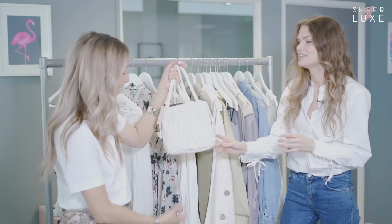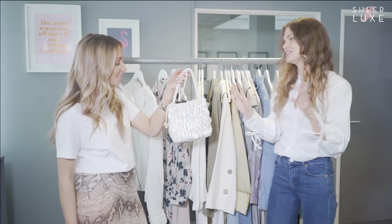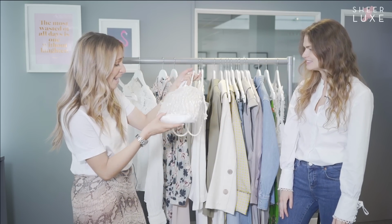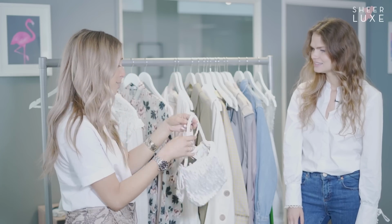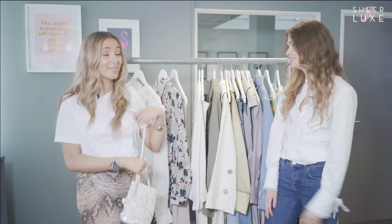I absolutely love this. You don't need much in there, you know, your phone, maybe a lipstick, a little camera, and you're good to go. Yeah, it's got this lovely pearlescent detailing, which actually is just sequins, but it looks really expensive, and as you say, it's so nice for a big event. And double straps as well, so really versatile.